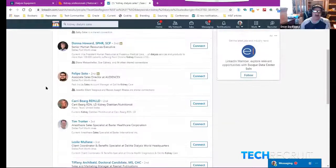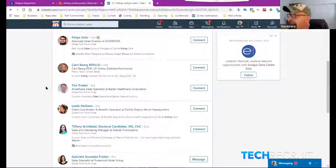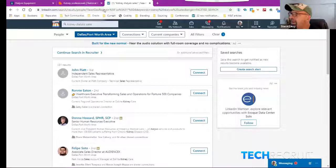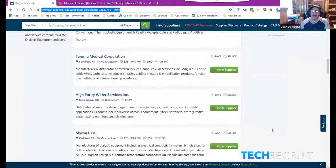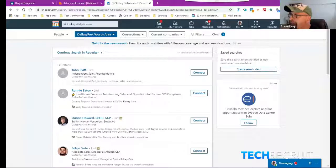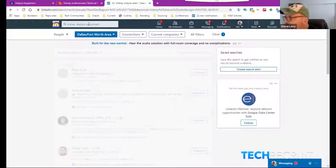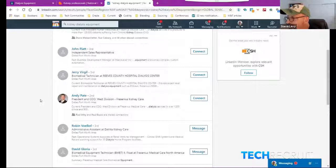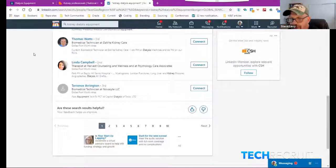I'm looking. The key is the name of the company that provides this. Let me go see one here. What's the big one here? Another word you might want to consider using is nephrology. Evidently, that is the study of the kidneys. Nephrologists look into all diseases of the kidney. But in this case, I'm just looking at kidney dialysis equipment. Somewhere along the way, I'm going to find people who sell these types of equipment, and I'm going to see who they're connected to.